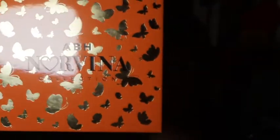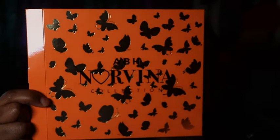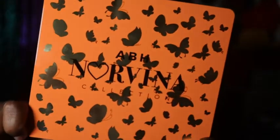Let's get into the box. We have love for you, Boxycharm. Okay, so here is that palette that everybody's been going crazy over. And really, it's not that one. This is number 3. The one that everyone's going nuts over is number 1, and it's purple. But number 3 is orange. ABH Norvina Collection. And this is a 10 tin, a 10 palette.